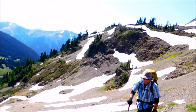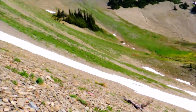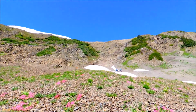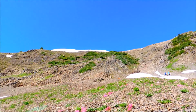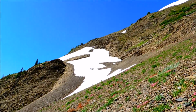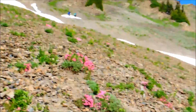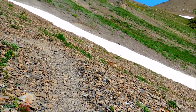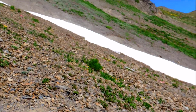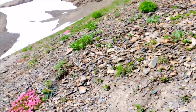So we are, what do you think, 2/3 of the way up the switchbacks? Yeah, at least. Several people go over it. There's another big snow patch over here that doesn't look as bad, but we're getting there. It's not too bad actually. I mean, it's much more proper switchbacks than I thought they would be.